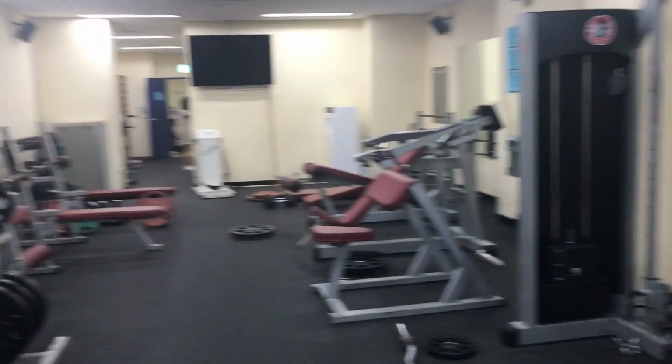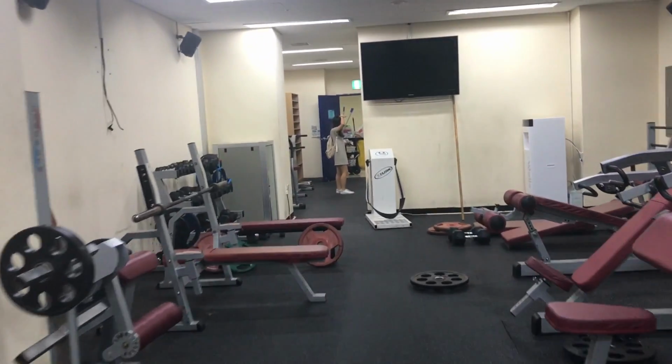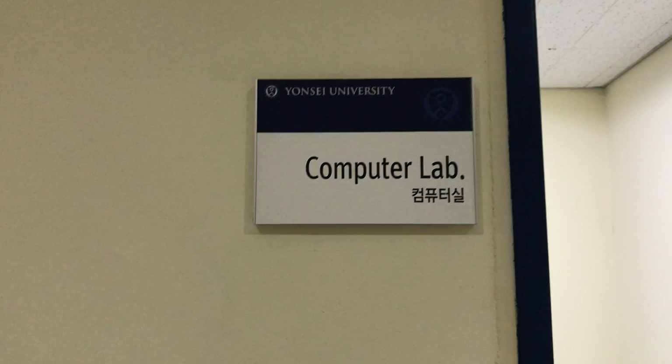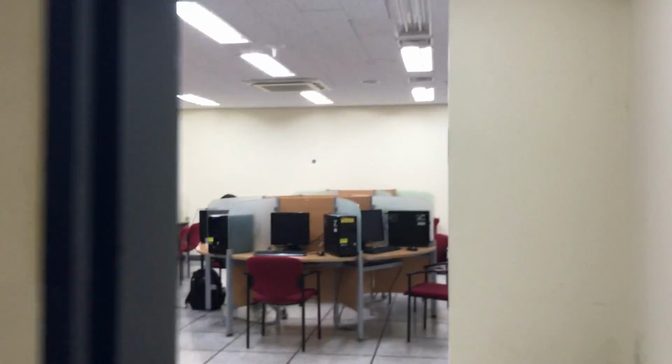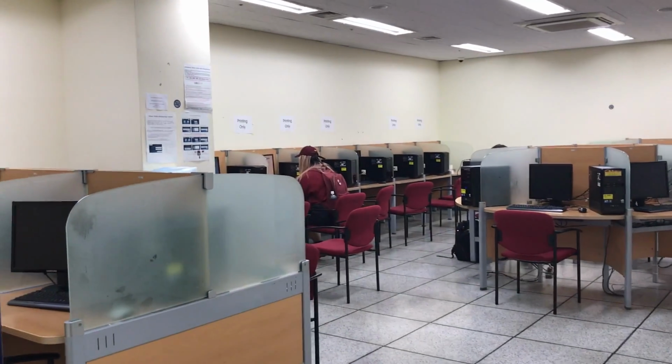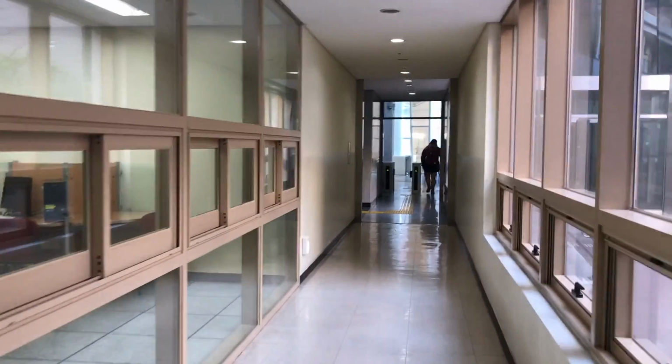This is just the view from the other side, but yeah, there's also a TV. A lot of people just listen to music there. You also have the computer lab right across from it. You can print from here, but only with either your Yonsei ID card or your credit card. Usually I go to New Millennium Hall, which I'll show you later on in the video, if you want to print with cash.